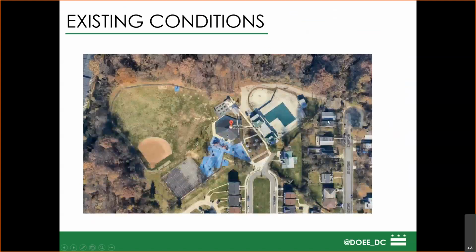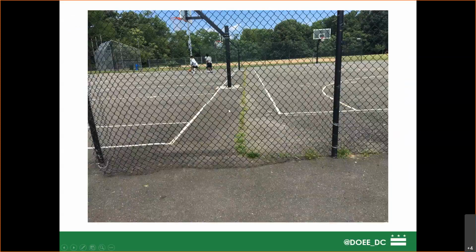All right. So now that we have the background, let's talk about the existing conditions of Douglas. Like I said before, DPR has plans to renovate the recreation center, so we're focused on capturing stormwater from the basketball courts. That will remain. The water flows from the right top corner of these basketball courts and makes its way into the very bottom left corner. So as you can see here, here's the basketball courts, and all the way to the left is where the majority of the water is going to drain.